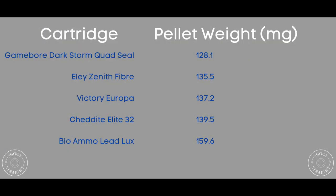Before we get to the results, it's worth looking at the differences in the weight of the pellets. While we tried to get the same shot size, there was quite a large discrepancy between the lightest and the heaviest. As you can see, the lightest pellets in the test are those of Game Ball, at an average of 128 milligrams each. The pellets from Ely, Victory and Cheddite were all a similar weight, but you'll also note that Bioammo came in considerably heavier than the others.